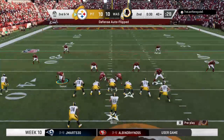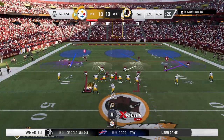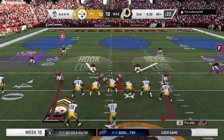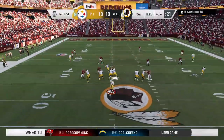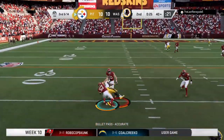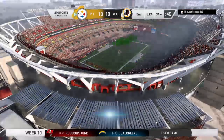They'll come up now on a second and long after the hold. It's out of time. Smooth. Now a shotgun snap as they look to throw. Now he'll dump it underneath to his running back, complete.